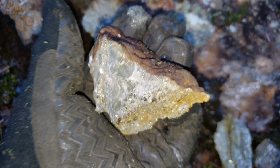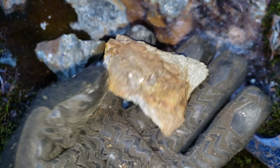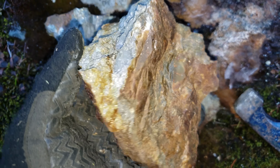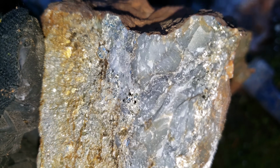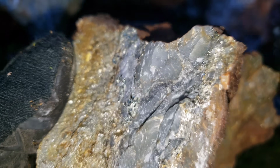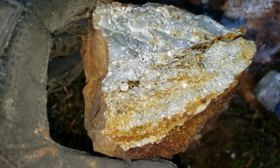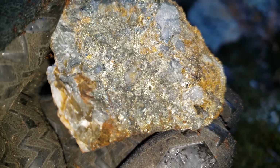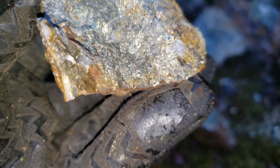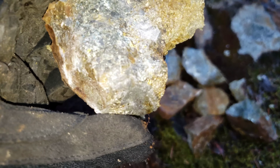But look at the mineralization in this sample here. Just loaded. Look at that. You can see all your bluish tinge there. That's chalcopyrite that's undergone a bit of oxidization. Not a bad sample. Look at these samples here. Very, very nice. Pyrite, mostly chalcopyrite in these ones. Just loaded.